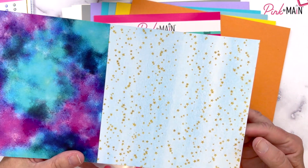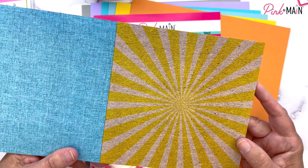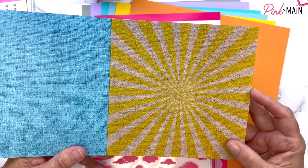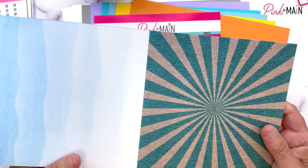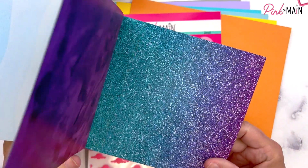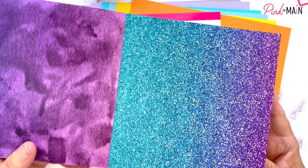Look at the little stars on the blue background. There we have like a sunburst, but it's done on like a craft paper. Almost looks like cardboard with all the flecks and specks in it. Looks like linen on that side. Oh, look at that. These are really fun. We've got more that look like glitter. This time it's purple to teal ombre.